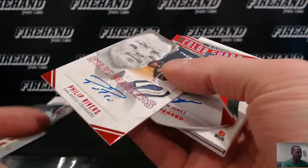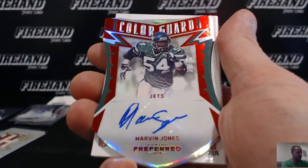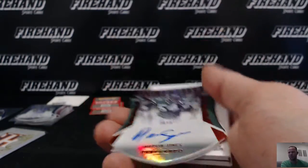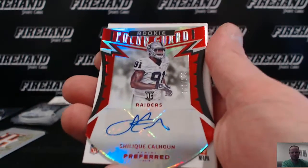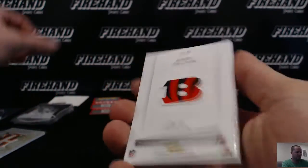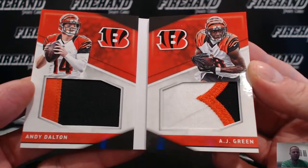We got a Color Guard Emerald version. Marvin Jones for the Jets. I'm sorry, it's a red version. It's team color green. Number to 49, the Jets. B-Wig. 22. Shaq Calhoun for the Raiders. 79. Book, Andy Dalton and A.J. Green. 19 out of 25, double patch. Very nice. The Bengals and Super Sports.